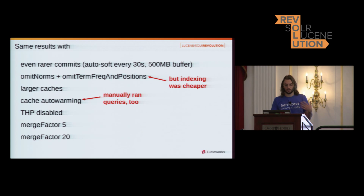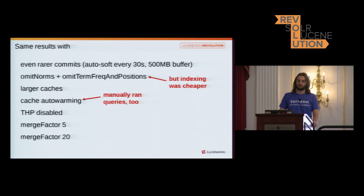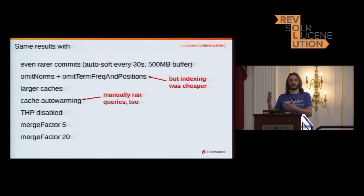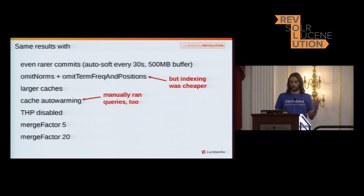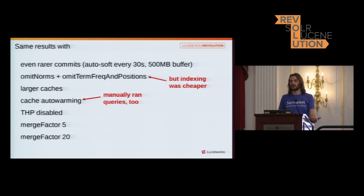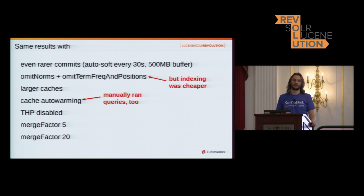Then I tried to use caches more, and the first step was to make caches larger. This didn't help because I didn't have enough cache hits. So then I thought, okay, let's warm the caches up. Auto-warming didn't really help because it couldn't keep up with indexing, because it's running only on one thread. So I ran my own queries from a script, and I tried various intervals, and it didn't really increase the capacity at all.